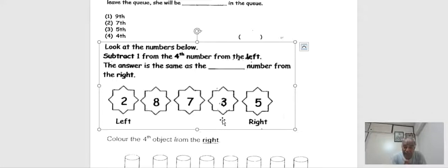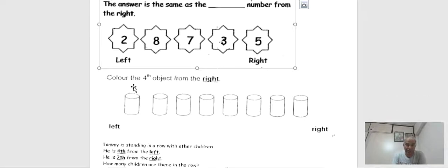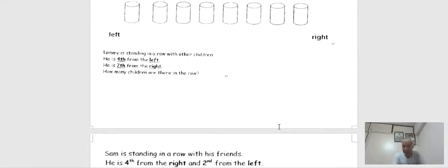So you understand what is going on here. Reasoning skill, thinking skill and your knowledge. You know how to subtract 3 minus 1, right? But from where? From 8 or from 3? So you have to read the diagram properly. You have to understand what the question says, and based on that I have to answer this question. That's important here. Next question. Color the 4th object from the right. To make the question easier, it's already written which is right and which is left, right? So 4th object you have to color. That's not a very difficult question.